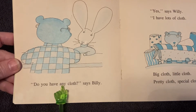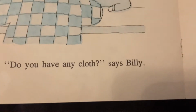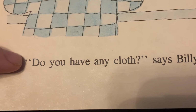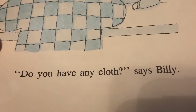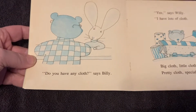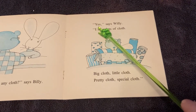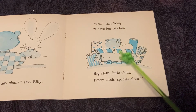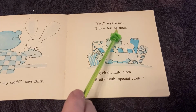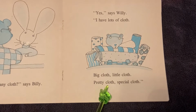Do you have any cloth? Says Billy. Do you see what there is before and after what Billy said? There are quotation marks before his words, and there are quotation marks after his words, showing that those are the exact words that Billy said. Yes, says Willie. Here's Willie that works at the fabric store. I have lots of cloth. Big cloth, little cloth, pretty cloth, special cloth.